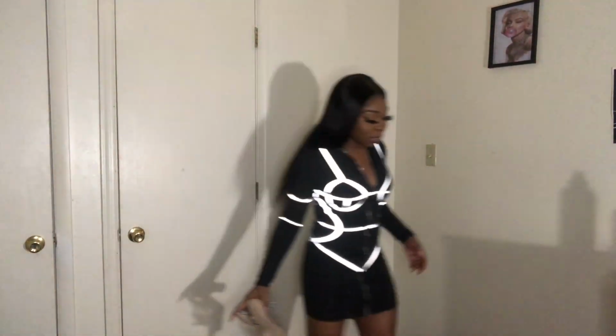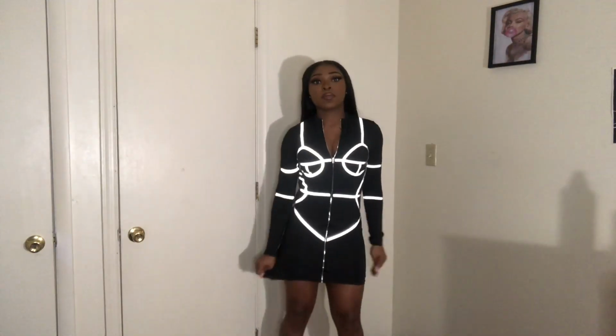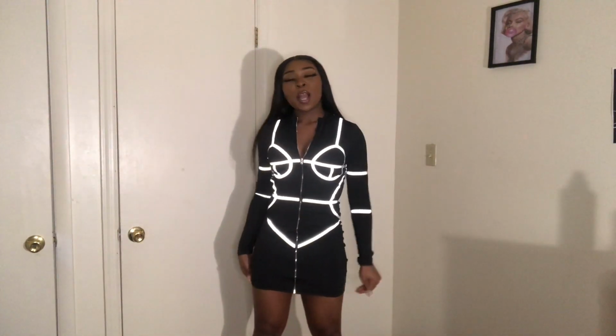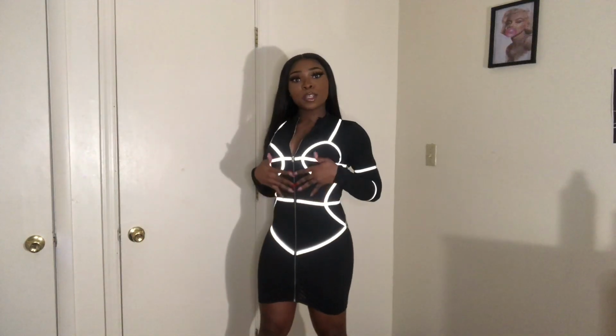Okay guys, so this is outfit number one. I'm about to put some heels on so it actually looks like a fit. My toes not even. Okay, let me step back and show you guys the whole thing. It's like a mini dress. You could pull it down some more. This is as far as it goes.